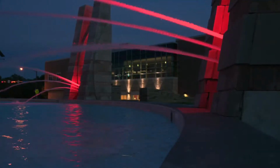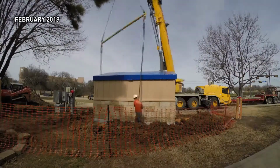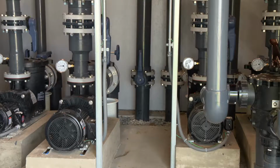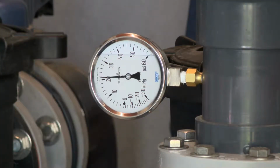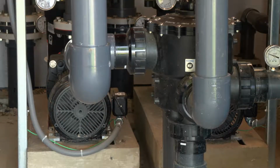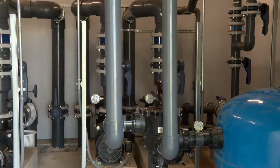While the lights are the most noticeable change, the bigger one involves this building. You see the installation here in this video from a few months back. Now we're getting a look inside to see the fountain's controls. All of this used to be underground, where it was sometimes tough for the Parks Department to access. So now that you have this building, what kind of problems is that going to help prevent? Maintenance will be much easier.